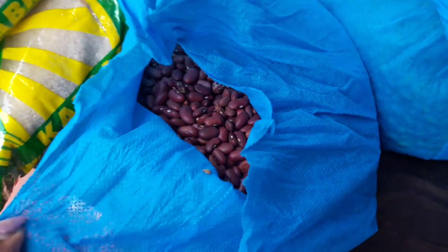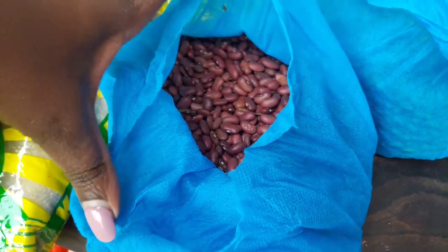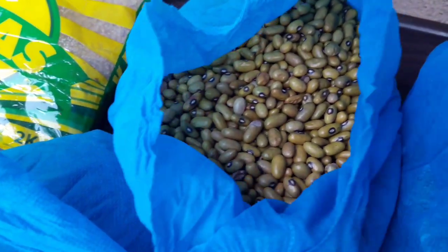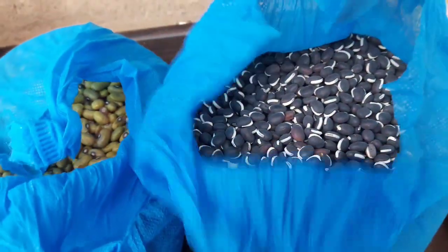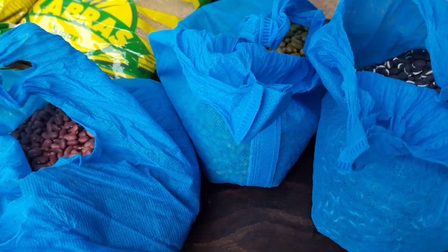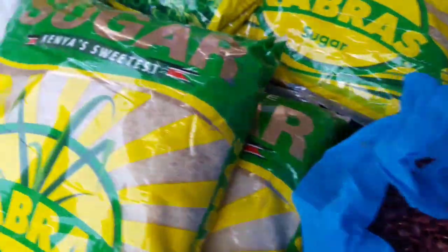More on the grocery shopping, I got these red beans. This is 2 kilograms of red beans, which I will sort and actually cook for storage and, yes, for meal prepping. These are yellow beans also, which I will do the same. These are almost clean, and these are black beans, which I also love because they are nutritious, and I will prepare these. So these are my grains which I will cook and put in my fridge so that I can complement my proteins. That's my grocery shopping haul.